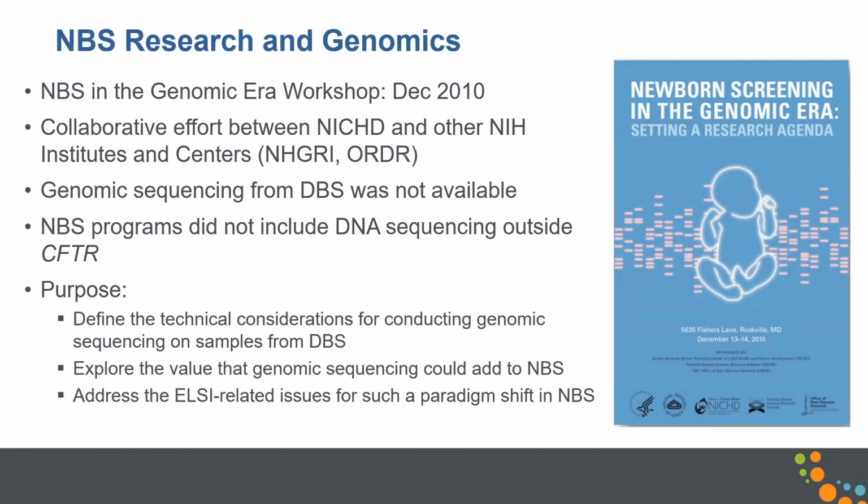Back in 2010, which seems like it was a long time ago, but really was only 12 years ago, we supported a workshop called Newborn Screening in the Genomic Era, setting a research agenda. This was a collaboration between NICHD, NHGRI, and the Office of Rare Diseases Research. And I want to remind everybody that back in 2010, genomic sequencing from dried blood spots was not available. It wasn't even sure if it was feasible. And most newborn screening programs did not have any significant or regular DNA sequencing algorithms as part of their programs, aside from sequencing for particular variants in the CFTR gene that underlies cystic fibrosis. So sequencing was really not on the radar screen for most newborn screening programs.